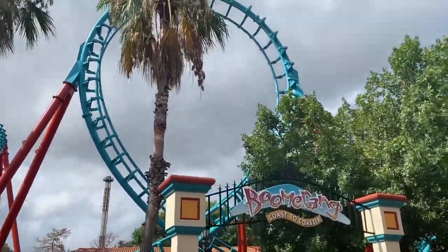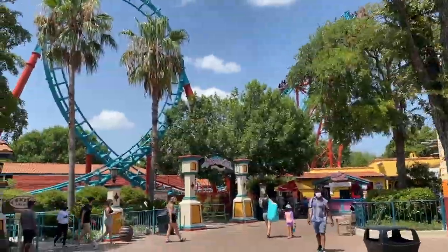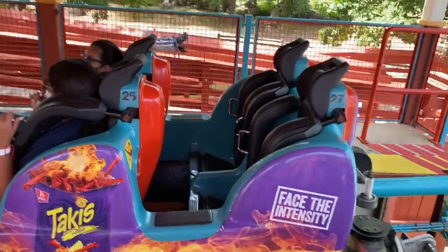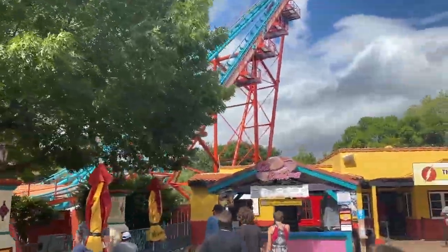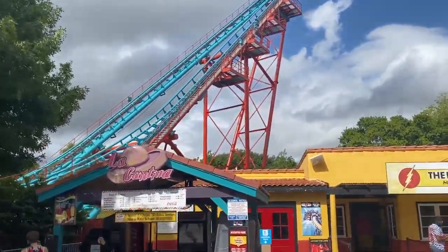Boomerang may be popularly hated by everyone except him, but showing how it outperforms other coasters in aesthetic, uniqueness, restraints, and forces shows you that Boomerang has the potential of being the best coaster in the world.